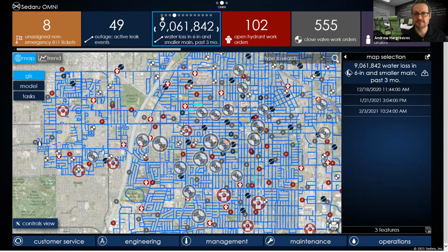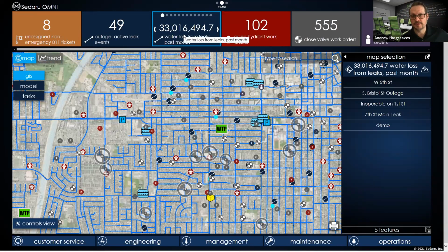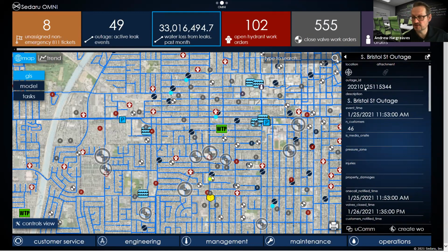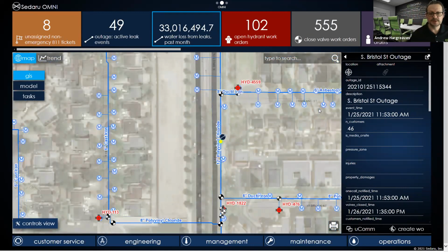Okay, so we have some information about gallons lost from leaks over the past 30 days or so. Now we can see where these leaks are individually as well, because these are managed and maintained through Sedaru Outage, like we said.